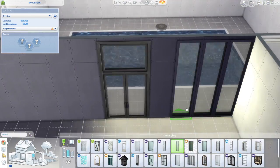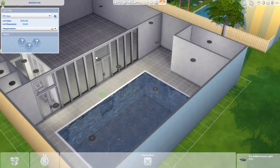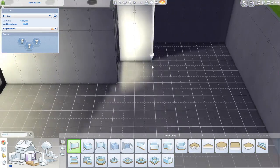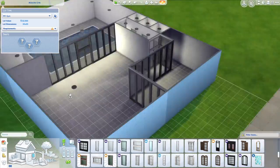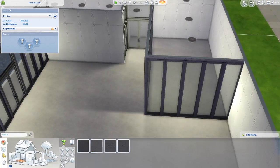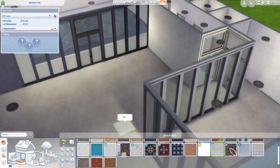So the new pack definitely has a modern feel to it, with a crisp and clean look. So I wanted to make sure that this build focused around that theme and decor. So I did keep all of the walls a really soft gray color, and then I did use tiling throughout the whole entire build except for in the gym area.